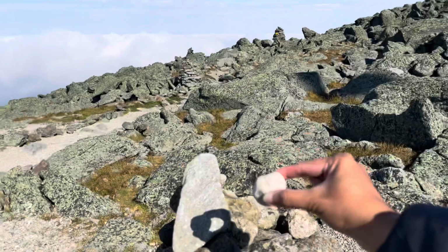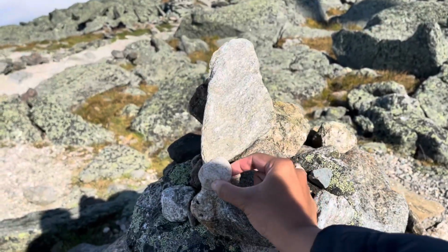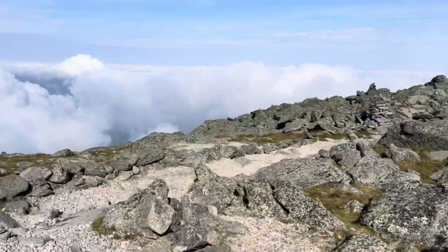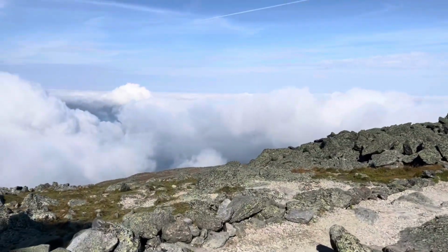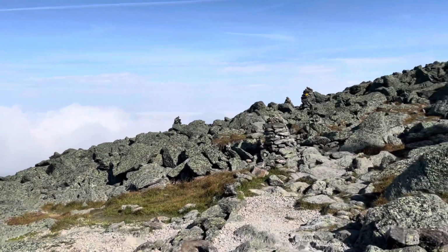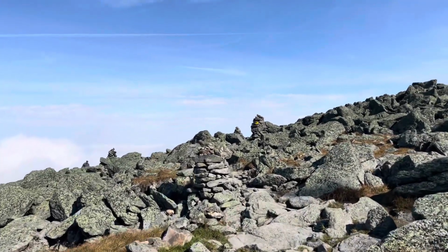I have stoned my visit to the Mount Washington summit. You could see a lot of stones being stacked up for their remembrance. So even I'm just putting one of my stones for my remembrance to the Mount Washington.